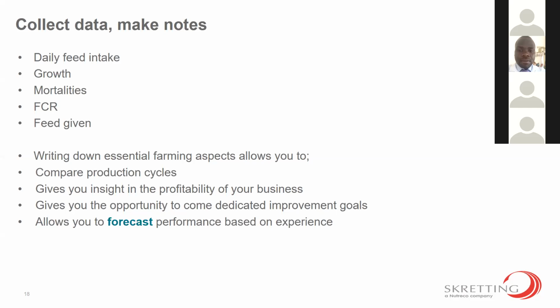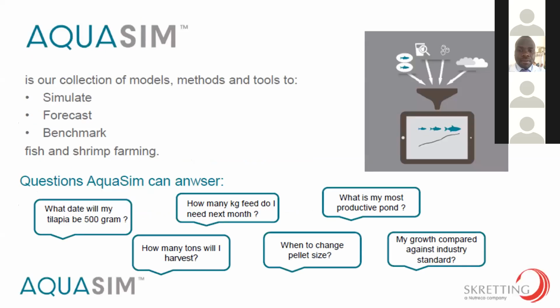So you can say, this cycle, let's say I had issues with oxygen levels. I had a lot of mortalities. What do I do in the next cycle? Okay, let me incorporate maybe aerators, or let me have a steady flow of water. The next point is that it allows you to forecast performance based on experience. So you're able to say, okay, this is what I'll need for the next cycle because you were keeping records.